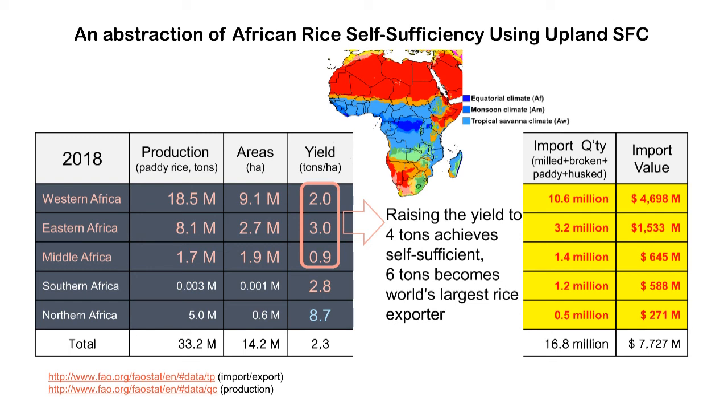Let's take a look again at the current production and import of African rice. With upland seed film cultivation, it's not difficult to increase paddy rice yield to 6 tons per hectare in Western, Middle, and Eastern Africa where there is enough rain. By doing so, Africa will not only be self-sufficient in rice, but will also become the world's largest rice exporter. At the same time, it will mitigate more than 40 million tons of carbon dioxide each year.